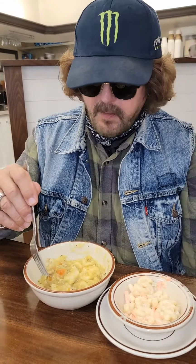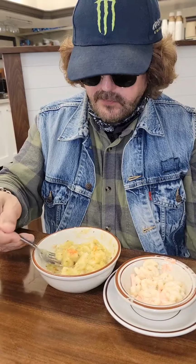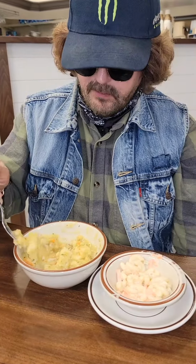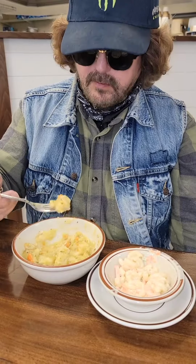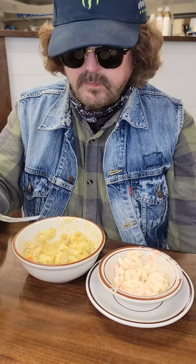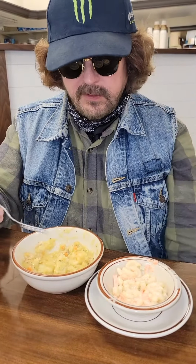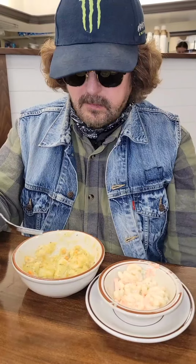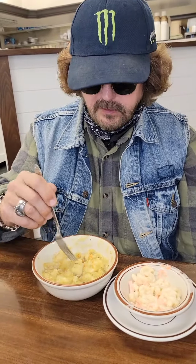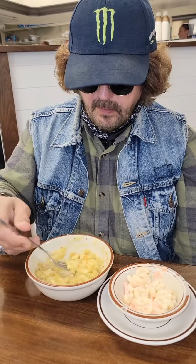Definitely homemade. It's really good, guys. It's nothing like regular diner food. It's really home style, guys. Can you taste the individual celery and the carrots and onion? And it's got like chicken bouillon. It's really good. Yeah, a little bit of chicken. Nice and creamy. It's nicely done.